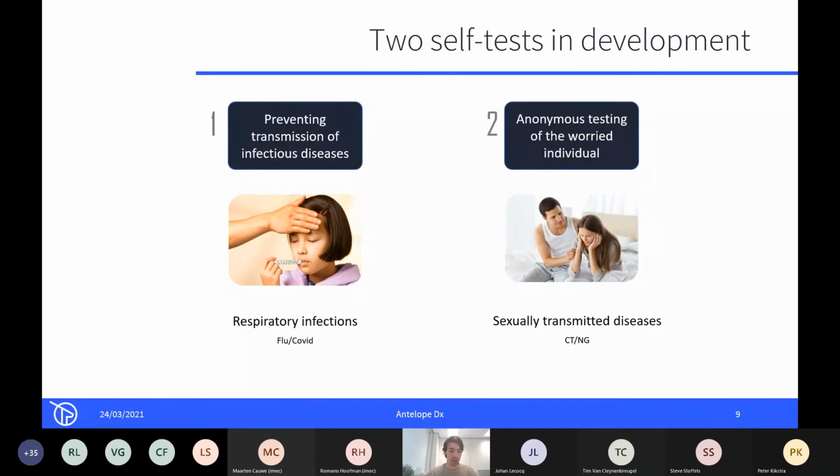So how should you see this? If you have a risk contact, if you think you have been infected, or if you have symptoms, you can buy our test in the supermarkets, online, or in the pharmacy, and do a test, and the test will tell you whether you have flu or COVID. And it will tell you at, let's say, similar performance of the lab.